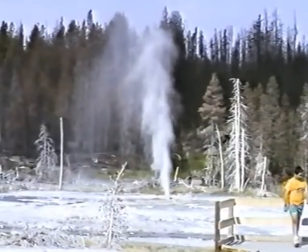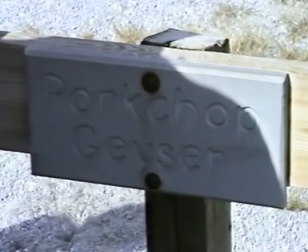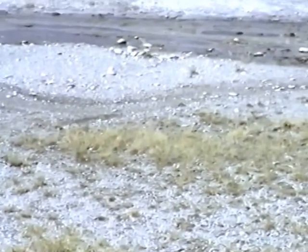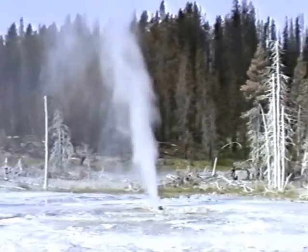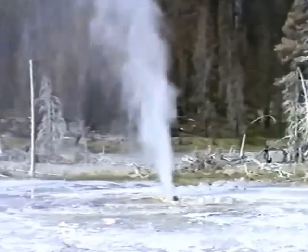It doesn't have that constriction underground, so you don't build up the pressure. Perpetual spouters are the same as geysers, but they never run out of heat or water. Steam vents lack water. You hear the hissing, so you get just steam, and it's a very hissing sound. This one always has water and it always has steam.